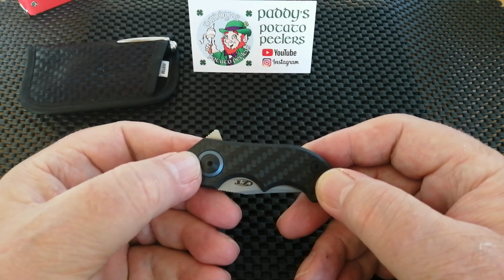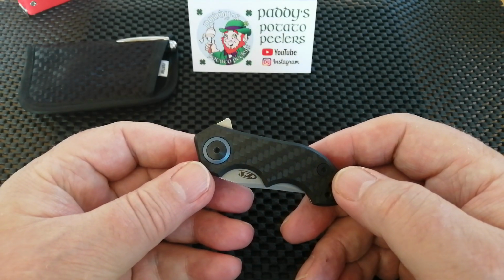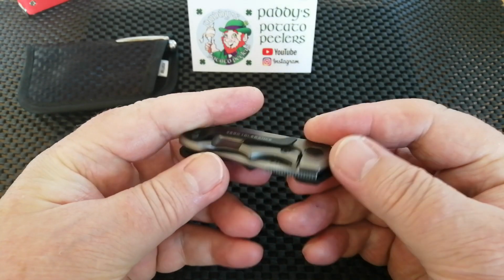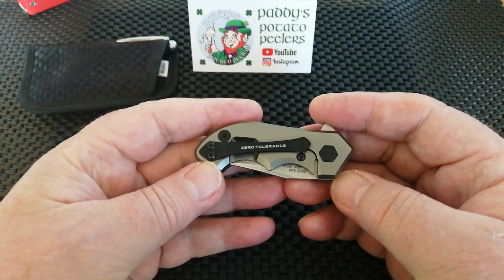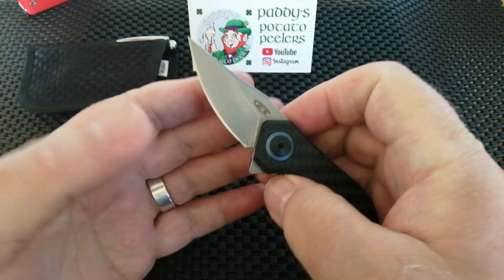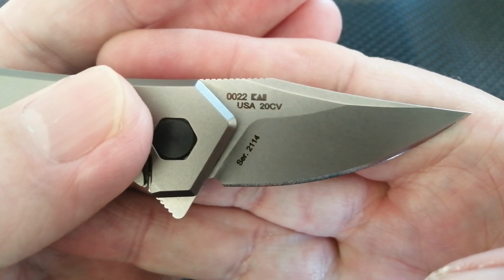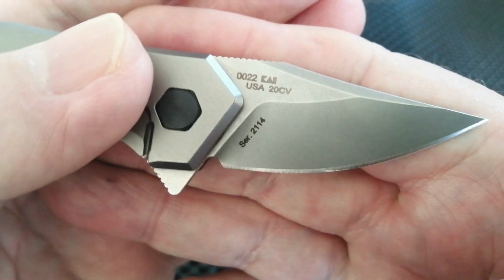But look at the blue titanium accent round the pivot. And how well have they done the ZT? It's just shown in the finger relief. It's so understated. Now, they went and put that on their pocket clip. But hey, I would show off. If I'd made this, I would want to show off who made it. It is beautiful. Now, let's see if we can see what it says on the blade. There we go. Made in the USA, 20CV, and that's the serial number.